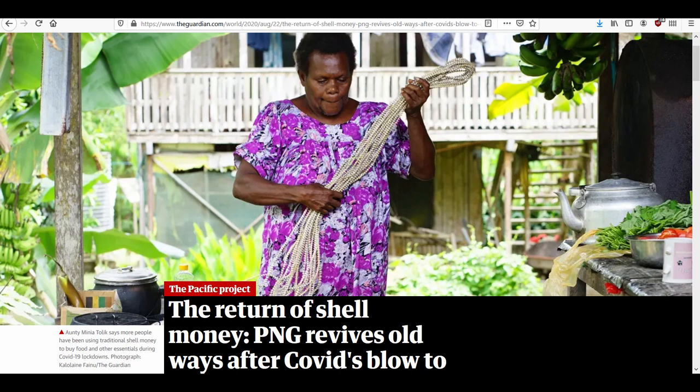So this is what makes the current story put out by the Guardian, this one here, so complicated. This journalist is just saying, okay, well, we see there's normal money, and then there's this strange shell stuff, and people have revived the shells to use in the time of COVID, right? So this brings it back to our frontiers of modern money. In the context of the COVID pandemic, suddenly the shell tokens are taking on increased importance. What's going on here?